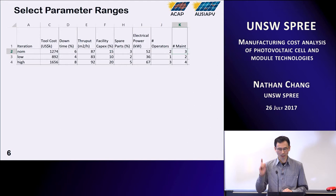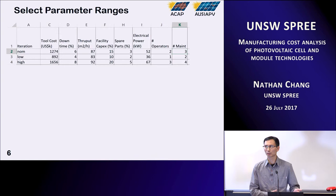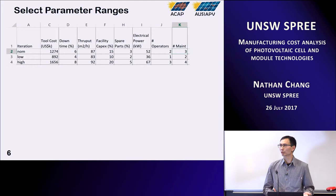Here we've got a few different parameters that we would need to know in order to calculate the cost of this process. This happens to be a PECVD process. It's not including the materials at this stage, just the processing cost from the equipment. And for example, we need to know how much the tool will cost. But to actually know exactly how much a tool would cost at a particular throughput for a factory is actually really hard. However, it's not so hard to work out a range.